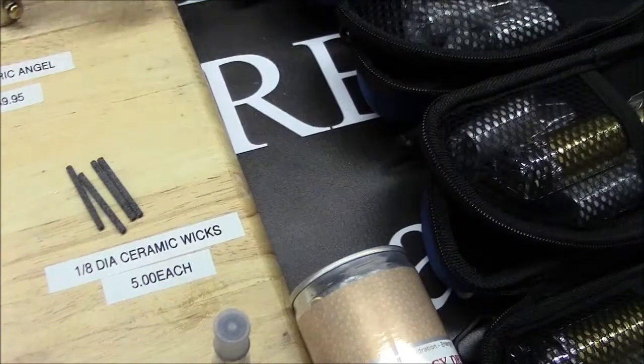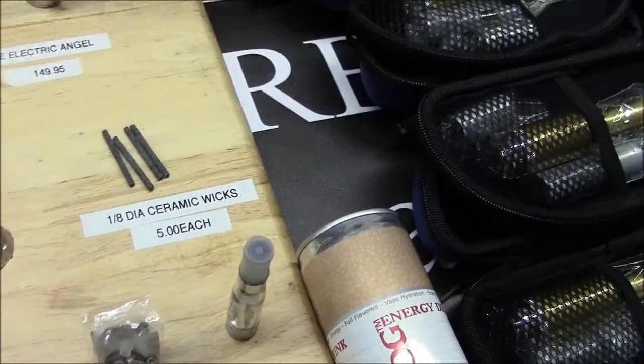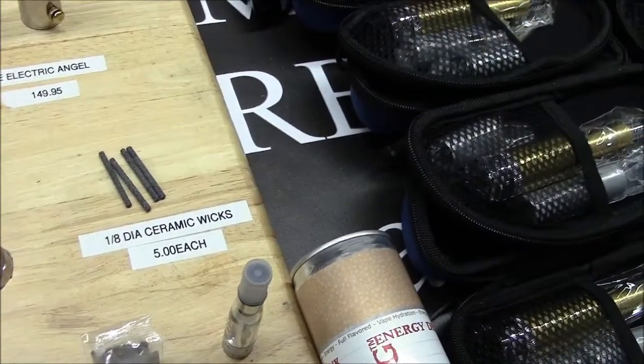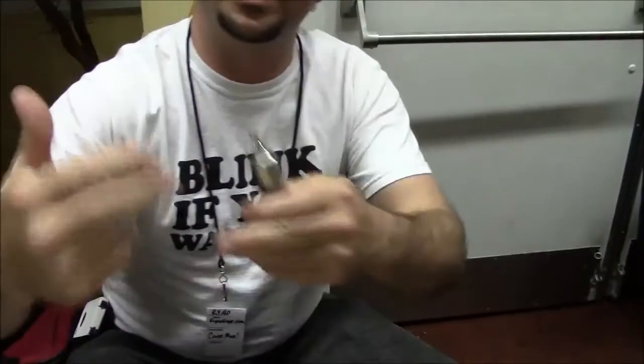You want to tell me about your ceramic wicks? 1/8 diameter. They're designed to go in the Zen atomizer. It's quartz ceramic, which is good between 2,000 and 3,000 degrees. When they get gunked up, you torch them clean. How do they taste? It just depends. They have some break-in period that goes with it. And there's not a lot of people out there that have used them yet. Right. Those reviews are coming steadily.